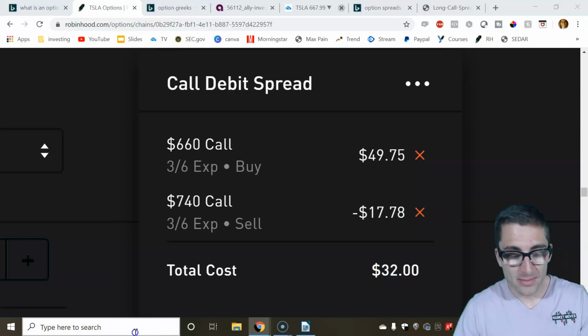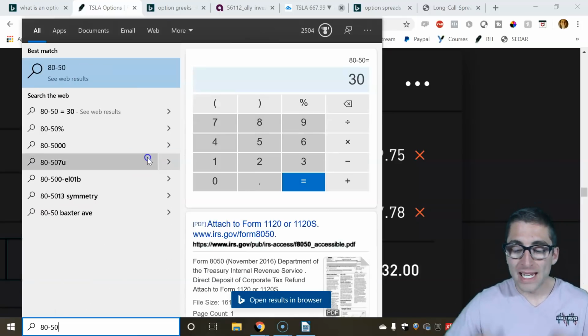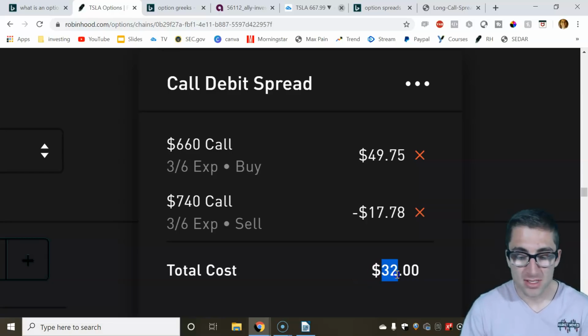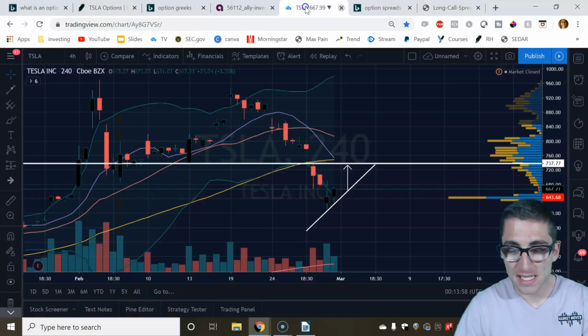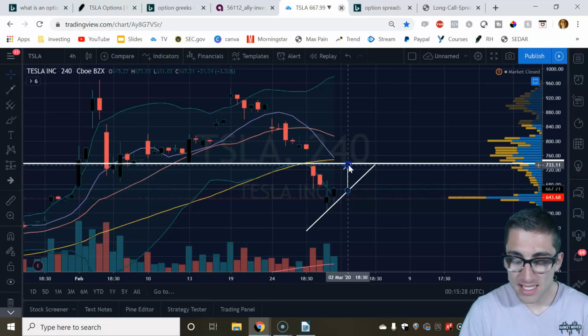So the best thing I should have done is 80 minus 50. So 80-point move minus the $50 call price is 30. So we're going to make 30. Our initial cost to get in was about 32. So that again, 100% return if you're looking at it from that mathematical standpoint. So ideally, that's the best case scenario. We run up to resistance, we stop, and we make that money.